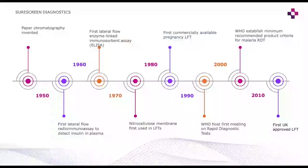I think it's fair to say, following on from that, there was a burst of new tests appearing onto the scene. And with that, the WHO and other bodies stepped in to provide some perhaps needed guidance and advice on test performance. And this led us up into the 20s, where we saw the first UK-approved COVID lateral flow test.